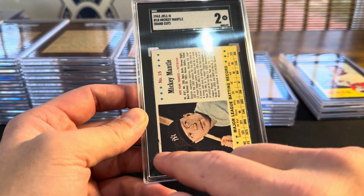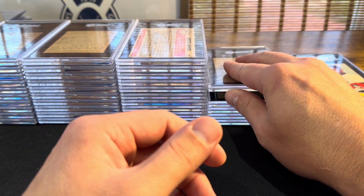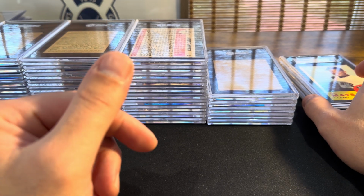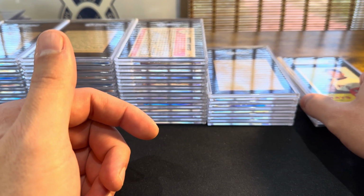This one had full borders, but that little chunk missing. I wasn't sure if they'd ding it or not. So I said 3. They said 2. That's only my second card that I was below. Two cards get one full grade below. I think those are the only 2 out of the whole order that came in below what I expected.